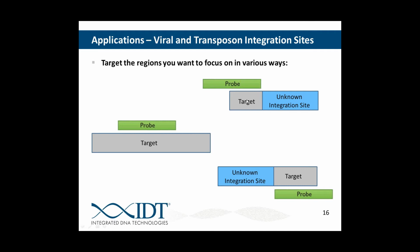Once you've captured this and you proceed to sequencing, you can do something like a paired end sequencing experiment where you sequence this end here, which identifies your target, the viral genome or transposon, and then the unknown integration site. So you can then locate where that fragment has integrated into the genome. Same idea applies to the 5' end, where you do sequencing from the 5' end and 3' end to identify this unknown integration site.